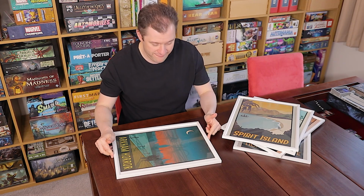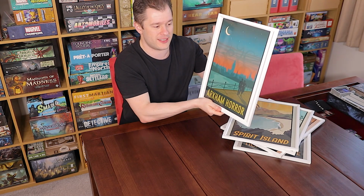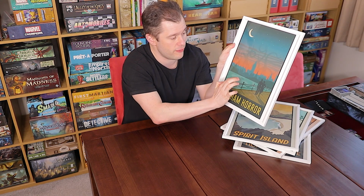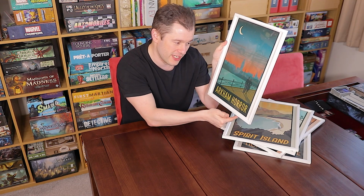And this one, which is probably my 3rd favourite out of the 5 I've got here, I quite like. It's an Arkham Horror themed one, so this is darker. Set at night with the moon. It's got a 1920s couple there overlooking the lake. It's like they're on a little romantic date, I think, because it looks like one's hugging the other.